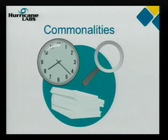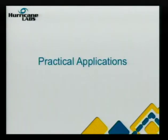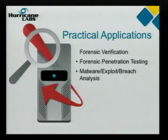So I've talked about this whole forensic stuff, but you want to know something useful. You want to see the practical applications. So that's what we're going to look at next. Some of the most useful practical applications of forensics in the corporate world are, first, forensic verification. In this case, the analysis of an application for determining if it stores information that's sensitive and how it stores information. There are a couple of cases where this could be used for PCI, for example, or health information.